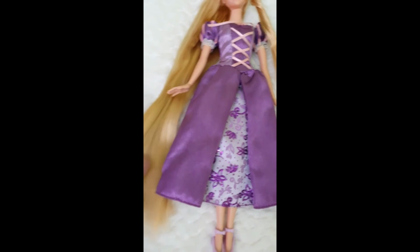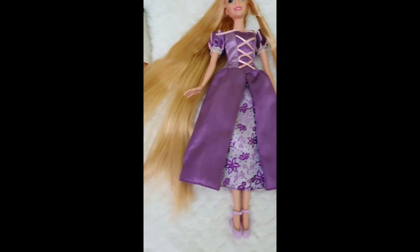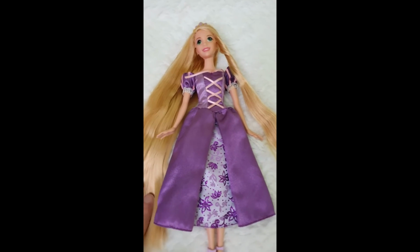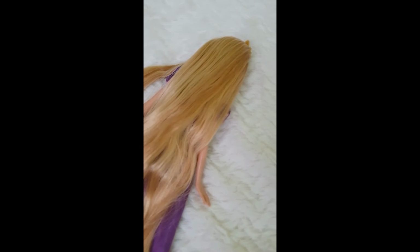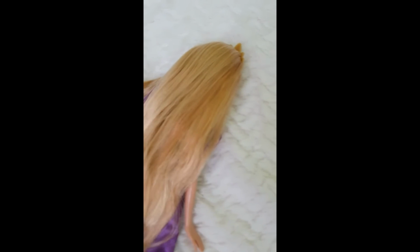And she comes with quite long hair, I would say, similar to the length that we can find for any classic doll at Disney Store. So having this little extra is pretty cool. And in terms of how much hair she has, the hair, I believe, is saran, and it's very soft. It doesn't have any sort of gel. It's a combination of different tones, so there's more strawberry, golden around here.